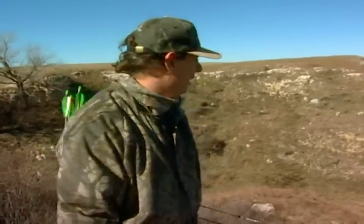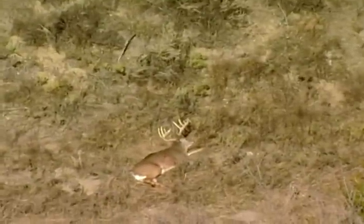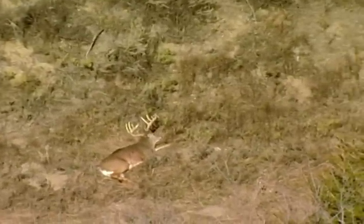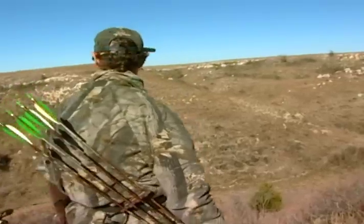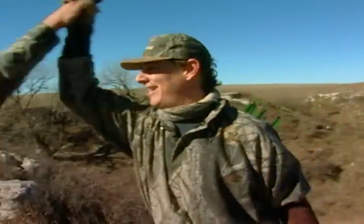And looking right here, it looks like either a big 10 or a 12 point. But I want you to look at the size of this deer. Look down here. That is a great deer. Woo! That is a nice deer. Give me 5, buddy. Great job.